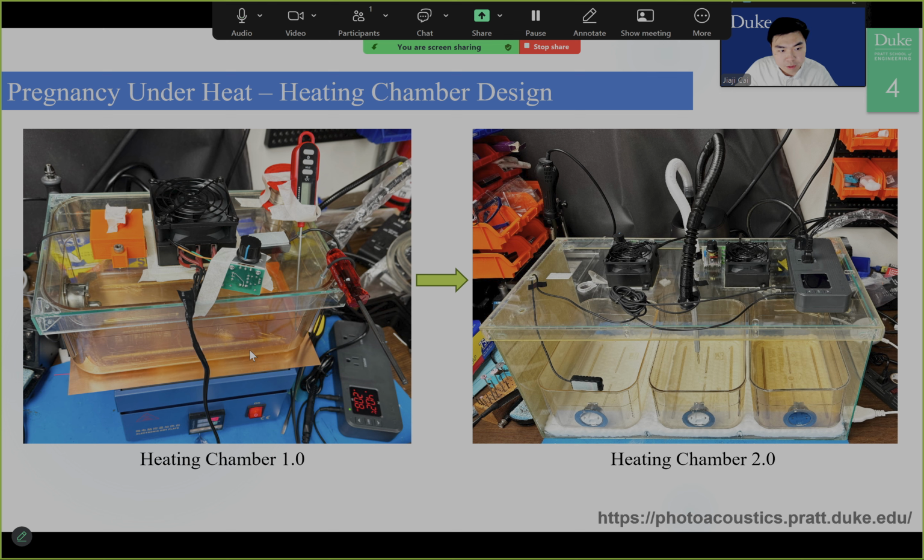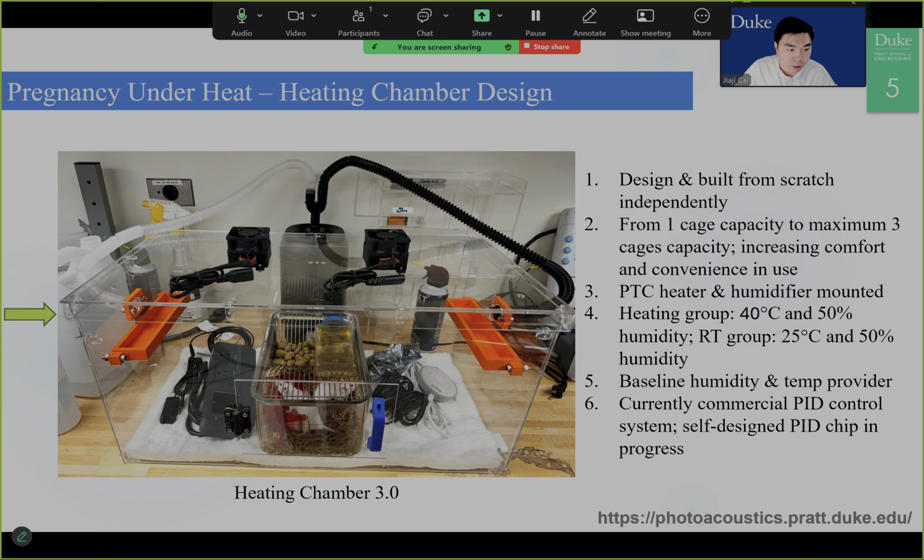The first job I did for this project was to design and build a completely homemade heating chamber from scratch. As you can see, I have heating chamber 1.0 all along to 3.0. The upgrades include capacity, from 1 kg capacity to maximum 3 kg capacity, and increasing comfort and convenience in use. For I'm not the only one who will use the chamber. I must think about my collaborator as well. So I emphasize on whether this chamber can be operated by one person independently in the design of 3.0.